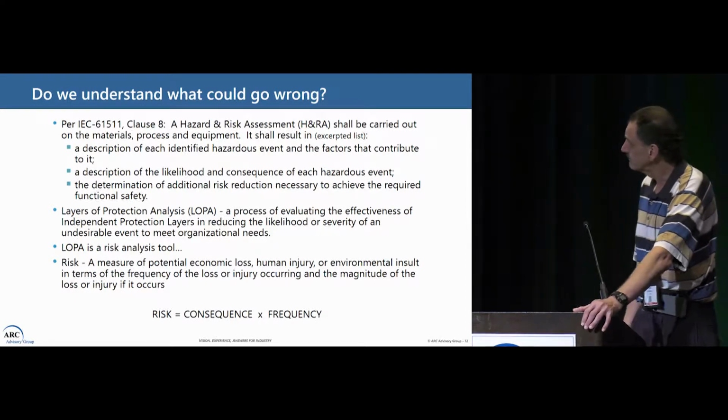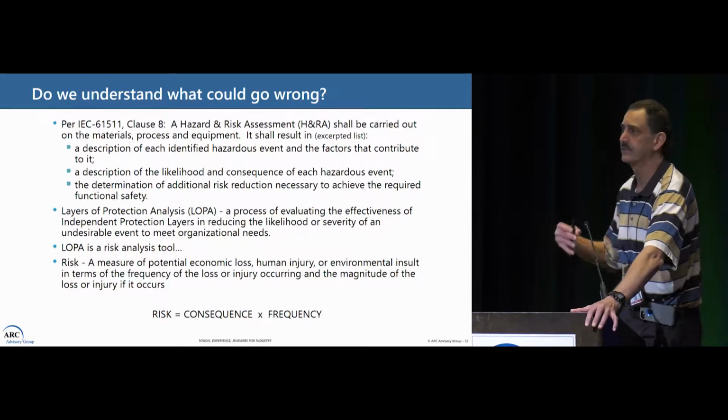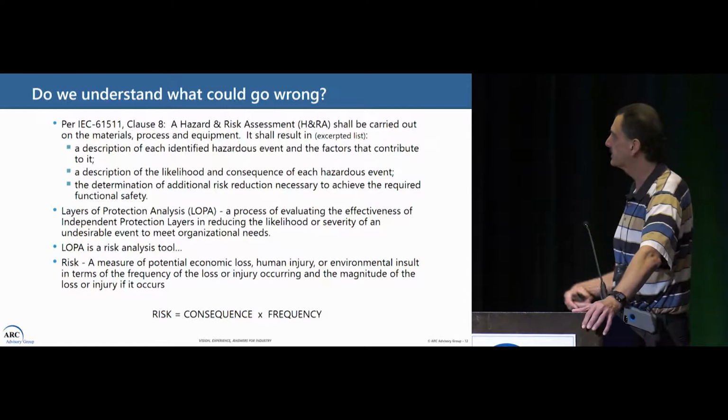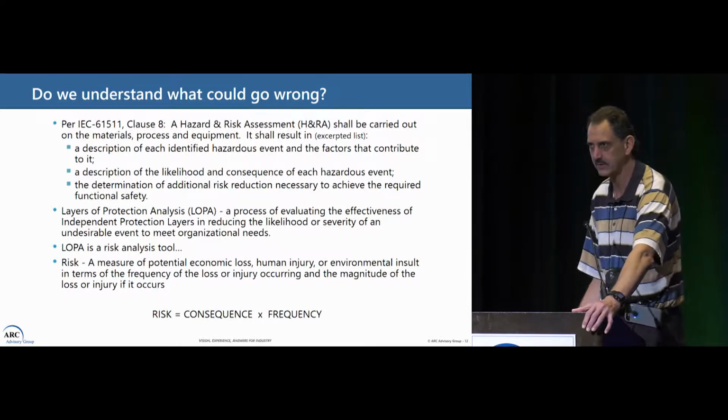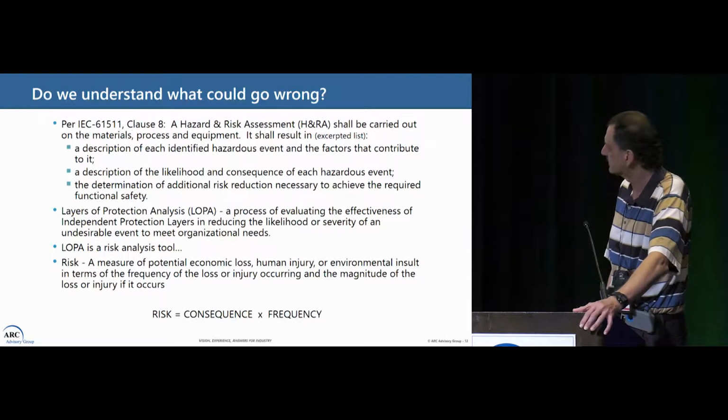Well, International Standard 615.11, that is for use in the process industry. 615.08 is the governing standard for the manufacture of safety systems. This is for the application of those safety systems.